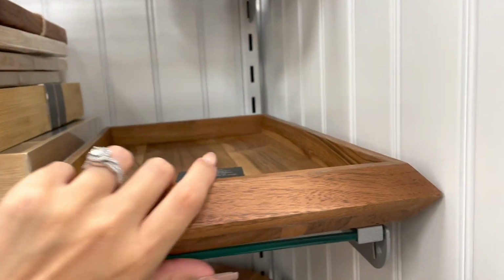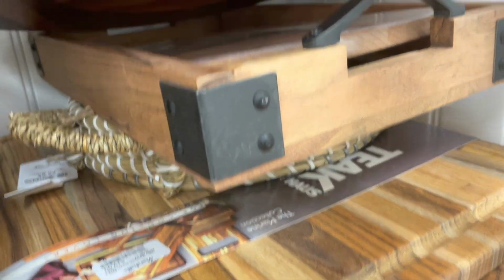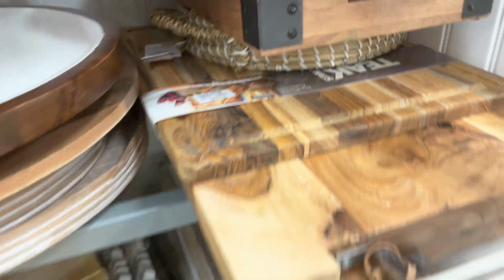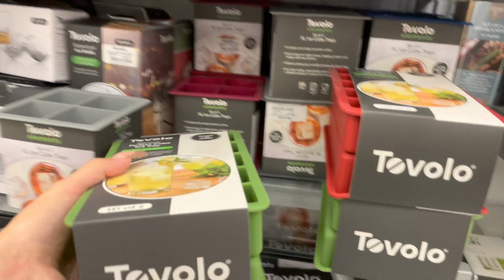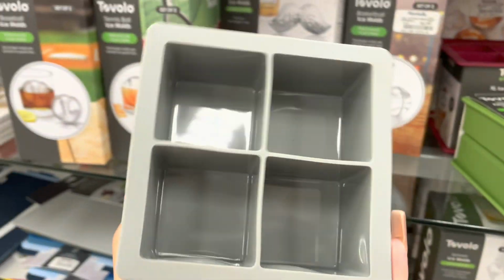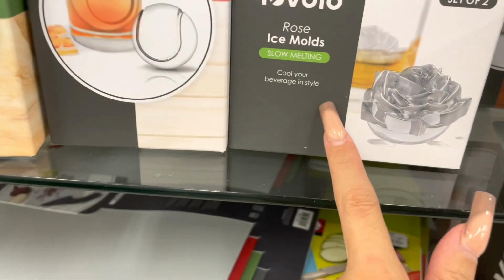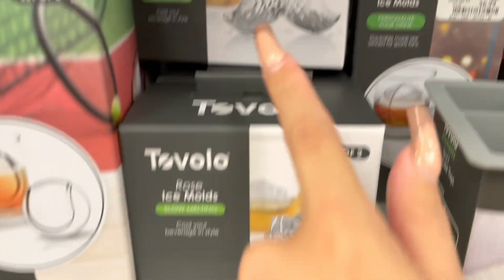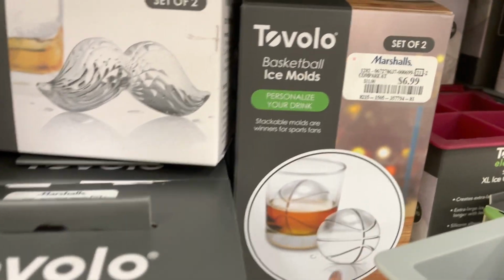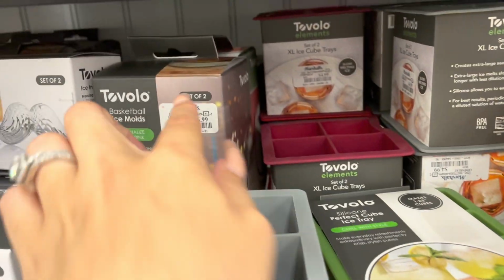I have all these wooden trays and stuff. Like this one is, I believe, $13. No, $15. Super cute. This is new that I'm seeing, all these trays, extra large ice cube trays. Slow melting ice, and it's silicone. This is for $5. Look how cool. These are ice molds. Flowers, a mustache, a basketball, baseball. This is cool. That one's $7.